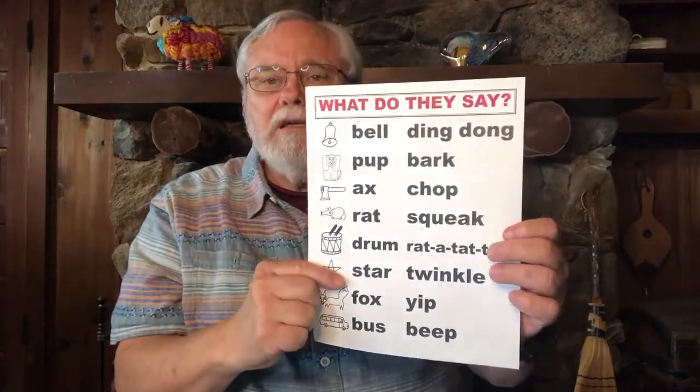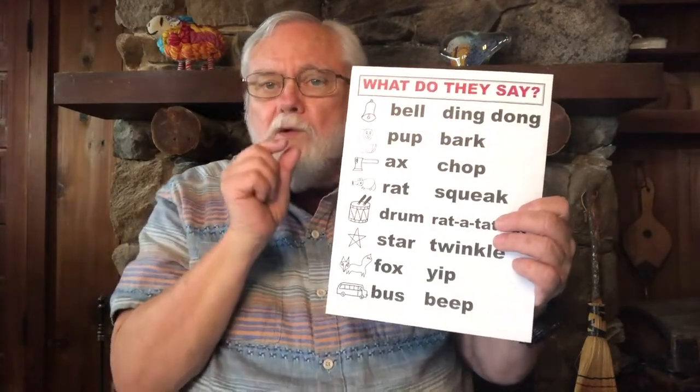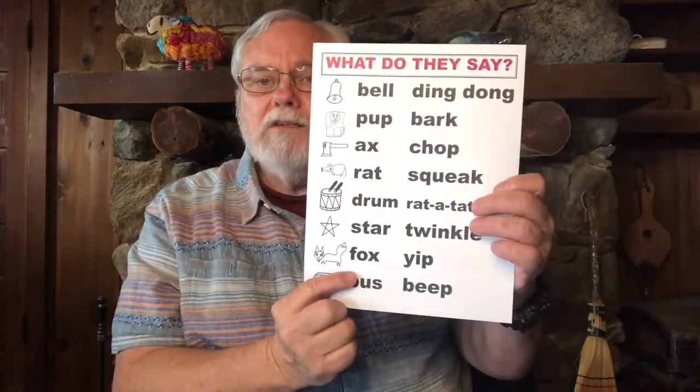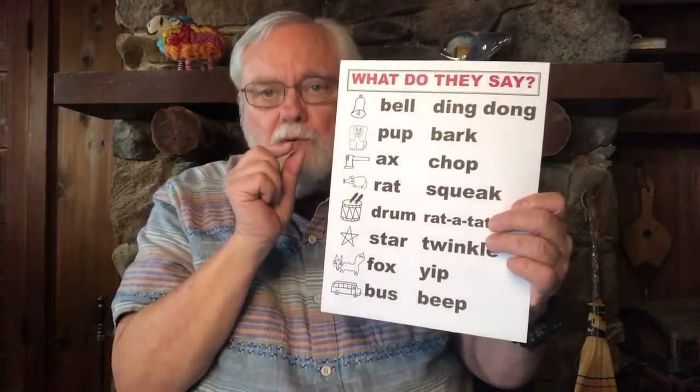Little star, he goes twinkle, twinkle, twinkle. The whale's star, what's the whale's star going to do? Winkle, winkle, winkle. You do that? Winkle, winkle, winkle. Little fox, he goes yip, yip, yip. The whale's fox, he goes whip, whip, whip.